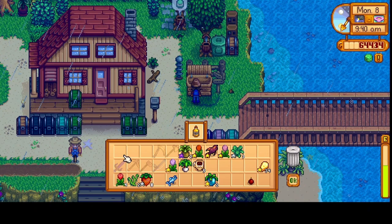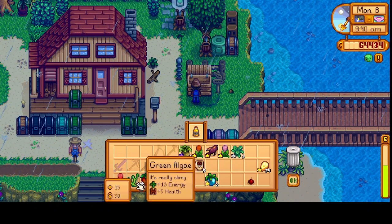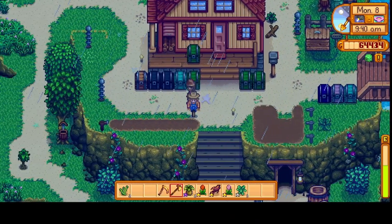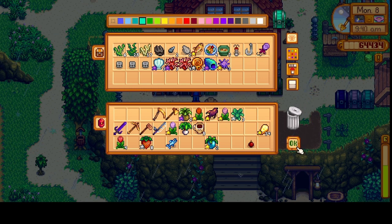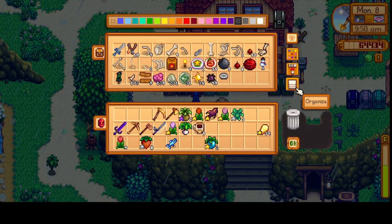And I need to get some seeds from Pierre. Let's sell that. Oh no, I want to keep this for my fish ponds. Can I fit another fish pond down there? Maybe. Okay, put the cherry bomb away. So I need to make some sort of.